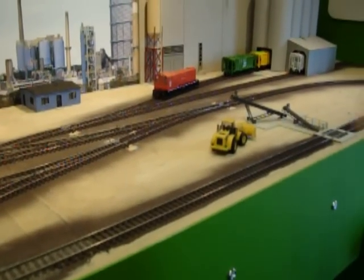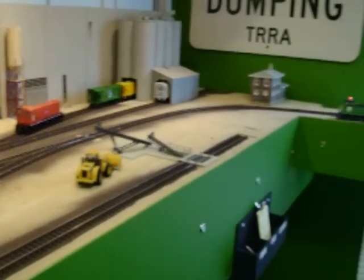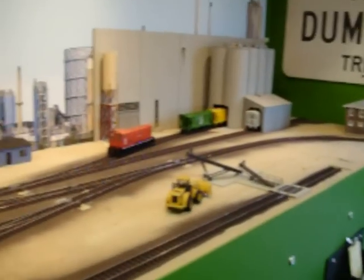This was an easy idea to put in there, and gives you another industry to switch, and actually another place to store box cars if you're putting together a building train. And never mind how I got that. Some things just fall off signs, posts. I don't know, but I ended up with it.